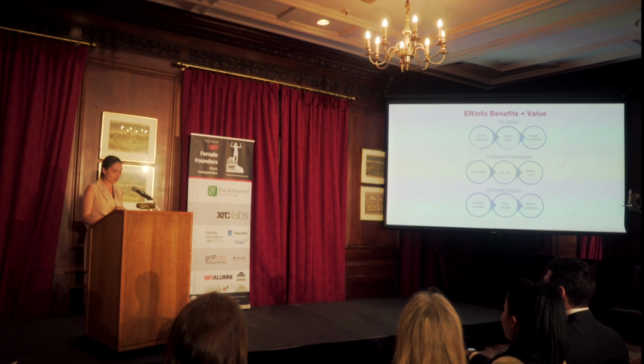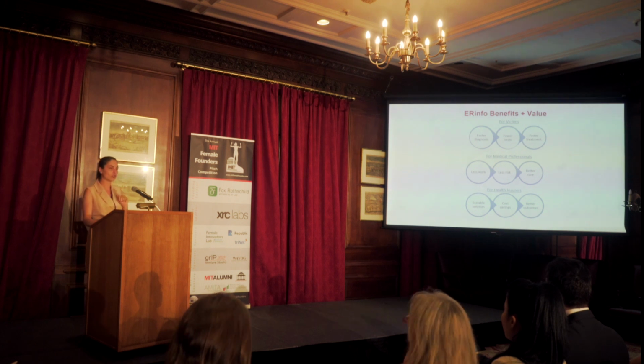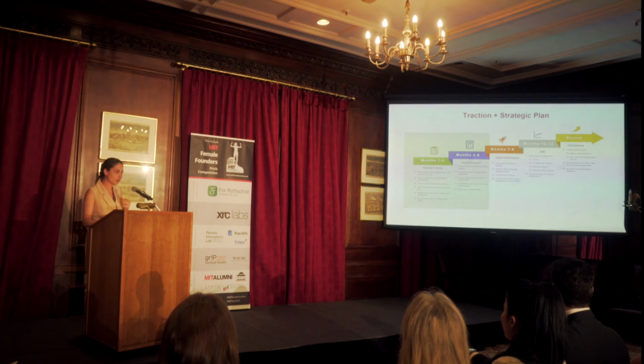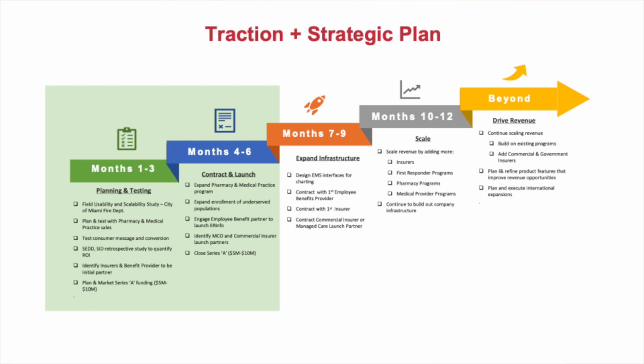Additionally, we have other group benefit providers, such as pharmacies and physician offices, looking to offer ERinfo for their populations because it helps drive employee and patient engagement in their digital health platforms. We've had so much traction so far. We're currently publishing 2 peer-reviewed studies on the use of ERinfo in the field, one of which is an IRB-reviewed clinical trial, and the results have been incredible.